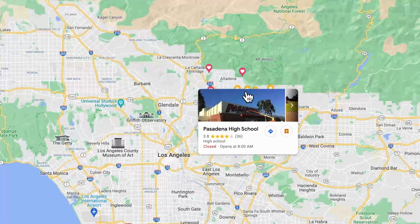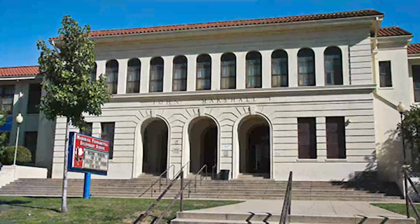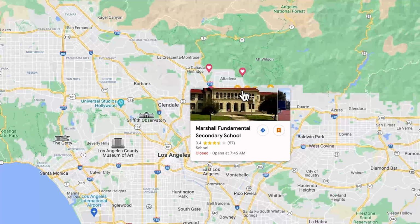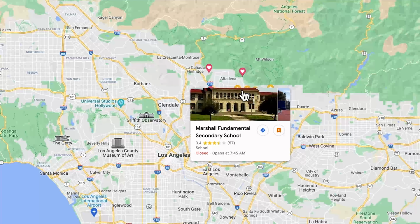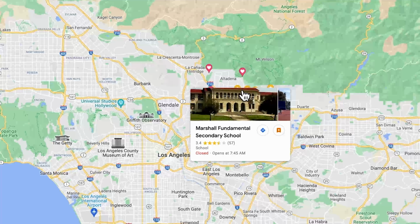Our next school is the Marshall Fundamental Secondary School. So this is actually your middle school and your high school. It's grades 6 to 12. It's number 159 rated in college prep schools in all of LA. It's a very diverse college prep school. There's just under 2,000 students. Their student-to-teacher ratio is 26:1. They have an excellent honors and AP program, and their students are more than twice as likely to get accepted into one of the top 25 colleges.